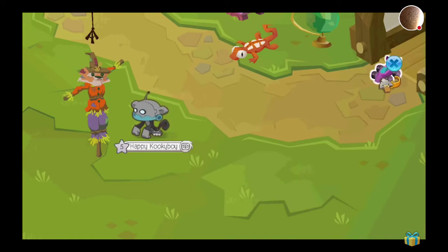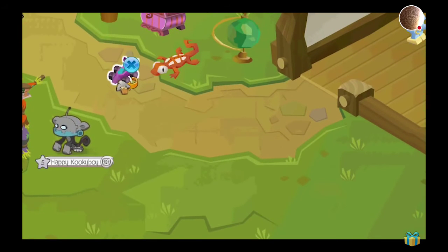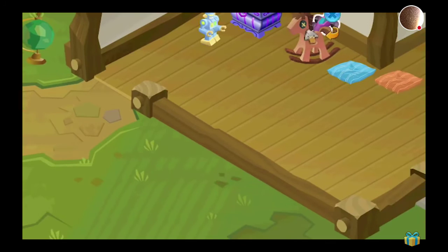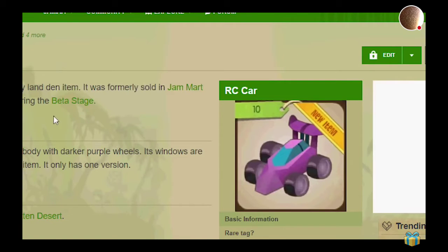RC car, where do you go? Do you go in the room, or are you a no? Did you like that rhyme? I just came up with that off the top of my head, like boom. Excellent rhyme. This is actually a real Den Beta. Formerly sold at Jamart Furniture, first released during beta.